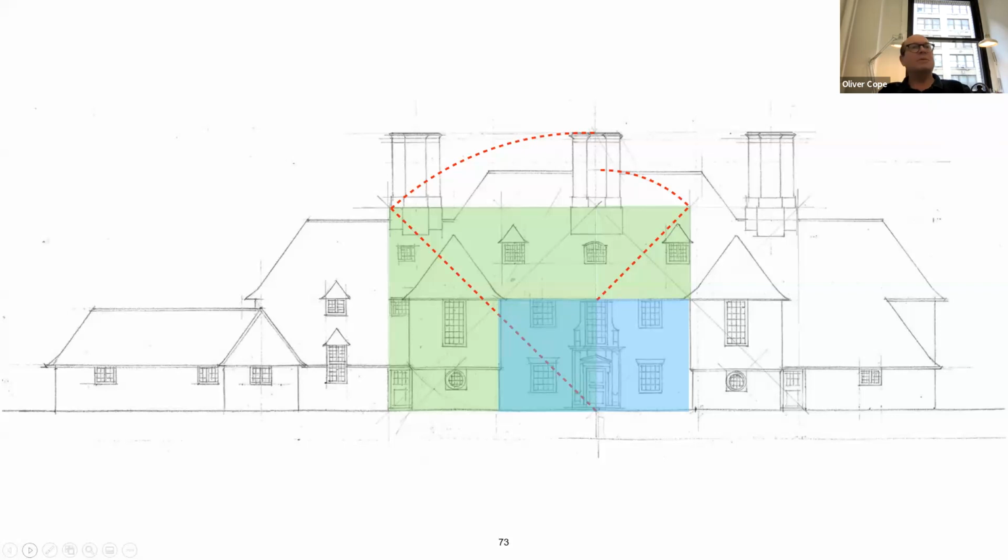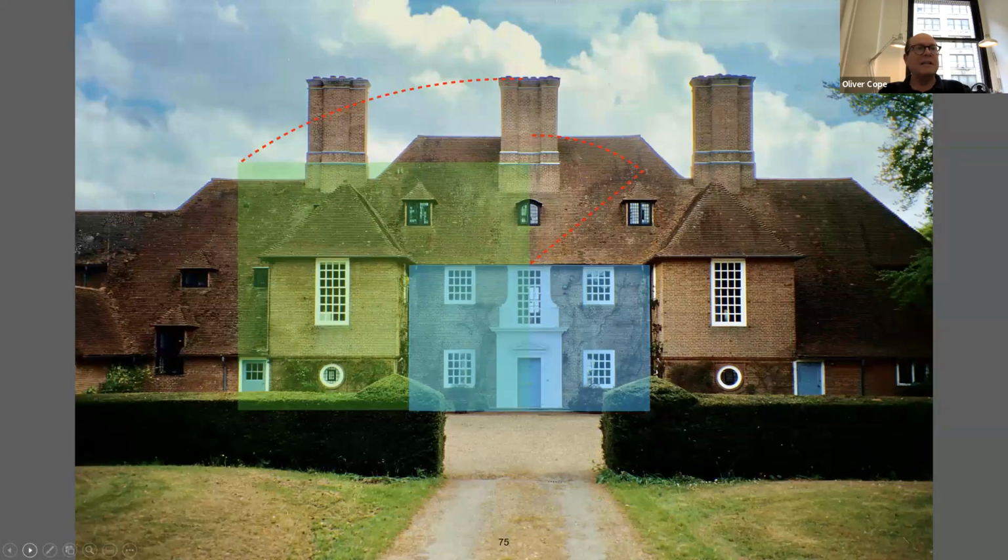Another arc, another play with the geometry. You see here how the ridge is established off the height of the central square. The main ridge line is a root 2 relationship based on the secondary square sitting on the roof's eave line. Next. And finally, I think the very important lower eaves line is defined by a further diagonal and arc.